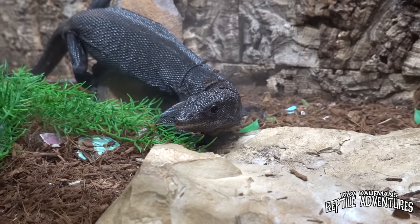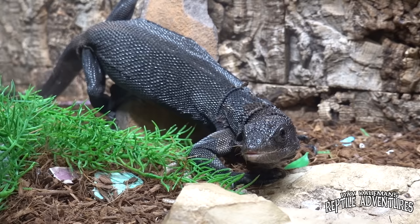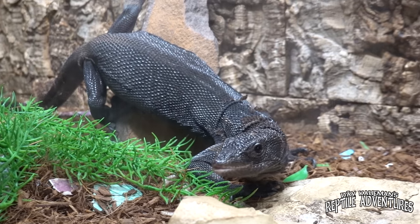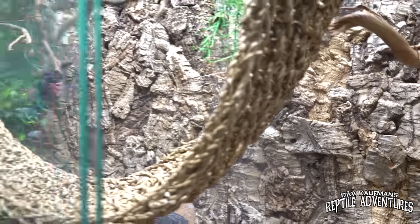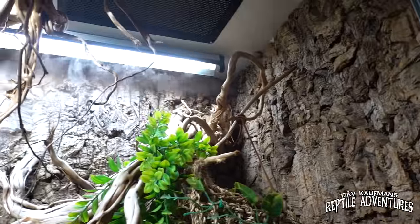So this one's called Freddy. Freddy. Look at this beauty. Okay, that is one gorgeous monitor. And look at this enclosure you've got for him. You've got a hammock in there, plenty of places for him to hide. You've got a mister. Now you've got a mister. Do you got a missus in there as well? Sorry. Yeah, terrible. Just terrible.